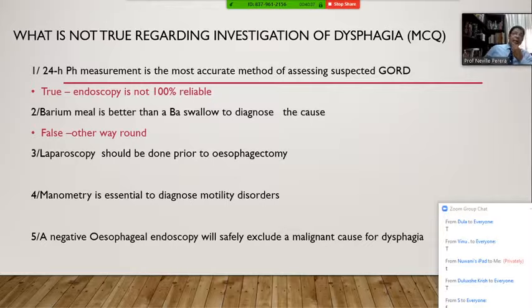You must know that barium meal is not done very frequently nowadays, but still we do. Barium meal is just fluid. So when you're diagnosing dysphagia, if you give fluid, it will run through the esophagus so quickly that it will not show some space-occupying lesions. Barium swallow is done with a barium paste, so you swallow it during screening. Solid moves slowly, so it will be covering the esophagus.